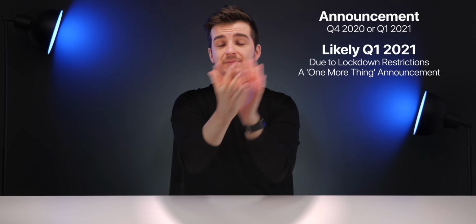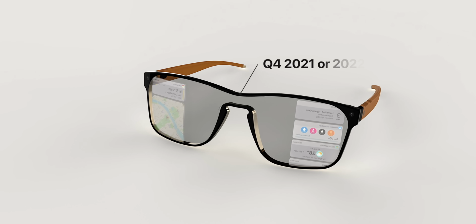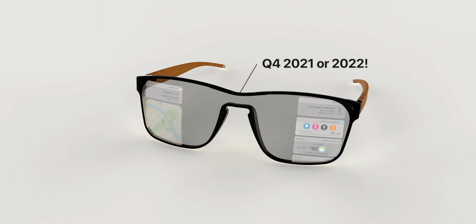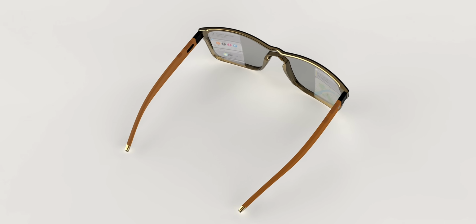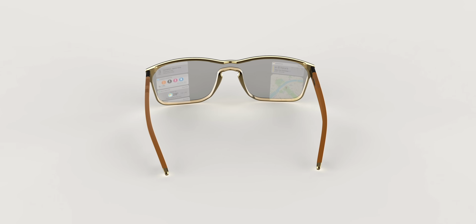And also according to Jon, they will be announced as a One More Thing product at one of the upcoming Apple events, so either September or March 2021. However, the glasses would only be released in Q4 2021 or even 2022. So yeah, that's still a fairly long time until we would actually be able to get our hands on the glasses and use them. Anyway, the future is definitely looking promising, and I cannot be more excited for that. These glasses will be truly game-changing, so I cannot wait for those.